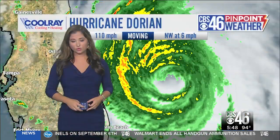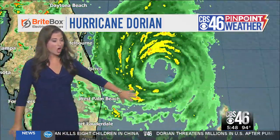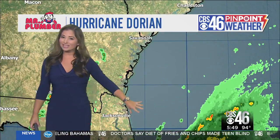And we are watching Dorian very closely, finally starting to pick up speed, moving to the northwest at 6 miles an hour. Right now, winds at 110 miles an hour. That makes it a Category 2 hurricane, already bringing tropical storm force winds along the Florida East Coast. But even Georgia, although we're still fairly far away from the system, this rain you see here, these are some of the outer rain bands.